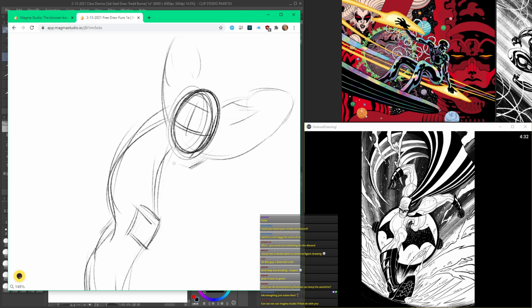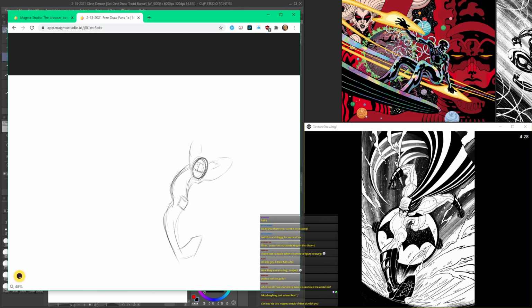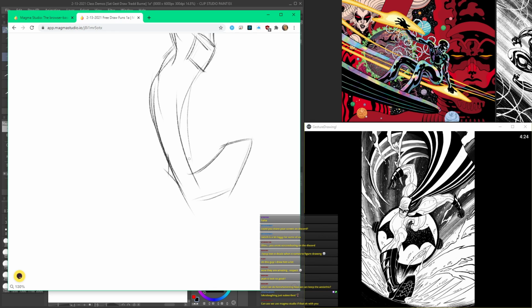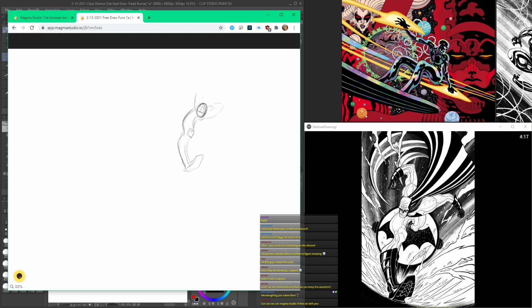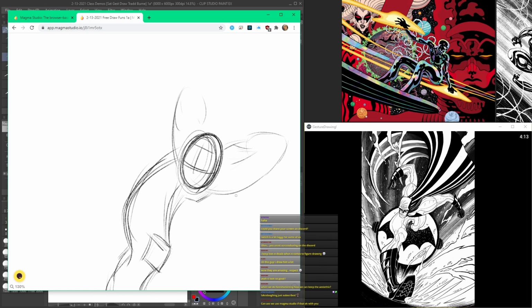Sometimes anatomy starts to click when you're looking at good draftsmen who know how to exaggerate anatomy. It sticks out in your head more. Even for animals? Yeah.